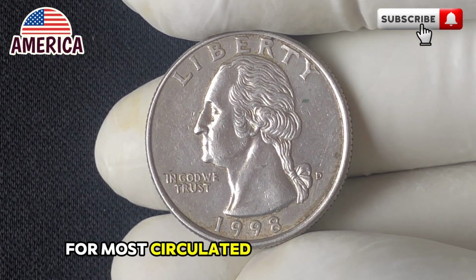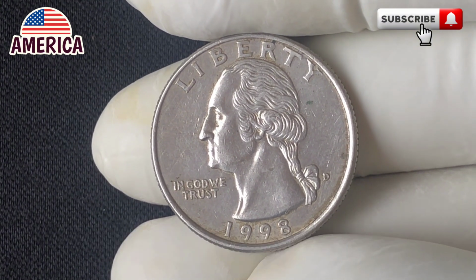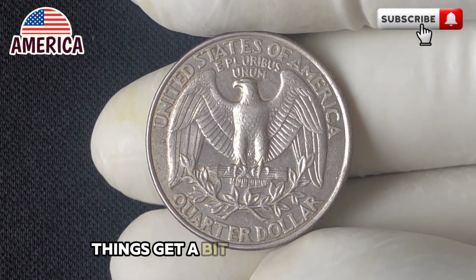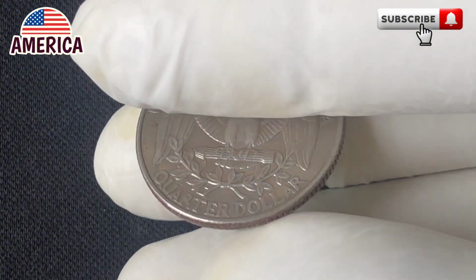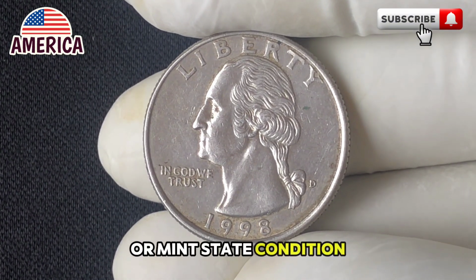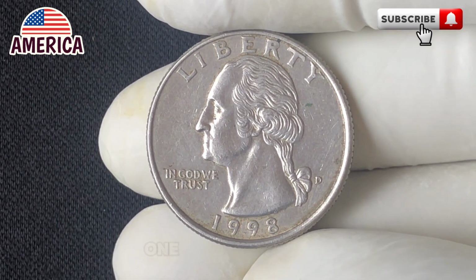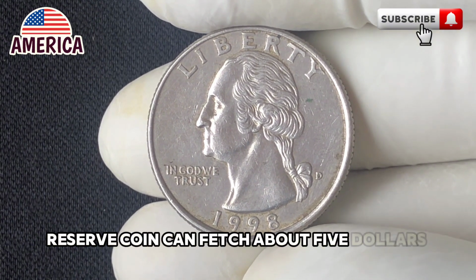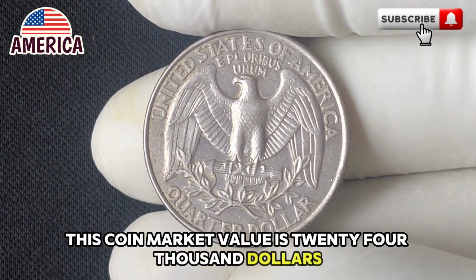For most circulated coins, the value is pretty straightforward, it's worth 25 cents. However, if you've got a coin in pristine condition, things get a bit more interesting. For collectors, the condition of the coin is everything. If your 1998 quarter is in uncirculated or mint state condition, its value can be significantly higher. These coins may sell for around $1.65. A sharp and well-preserved coin can fetch about $5 to $10. Finally, this coin's market value is $24,000.